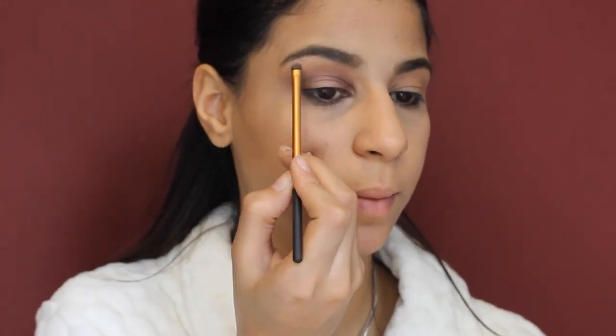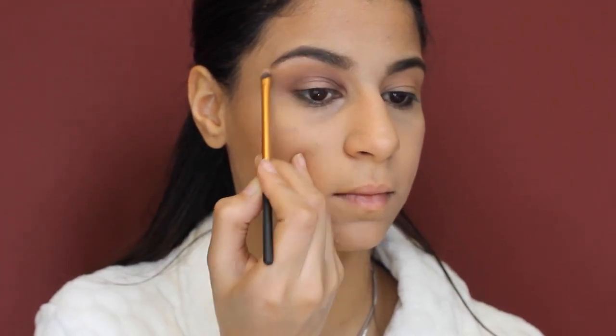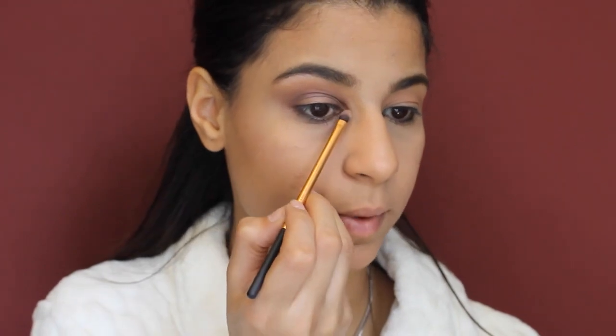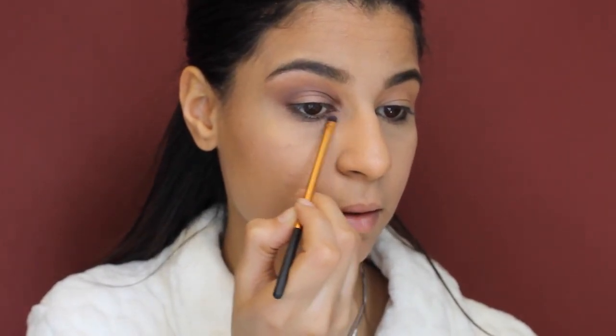I like this look. I'm into it. And then with the same shade, I'll highlight my brow bone. A little bit on my inner corners. And now it's time for eyeliner.